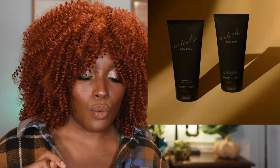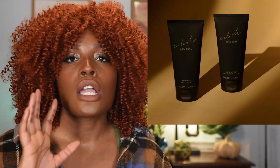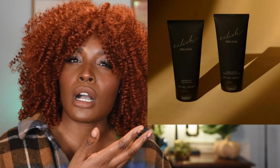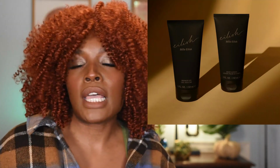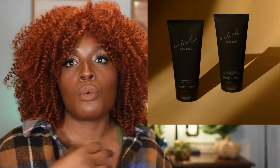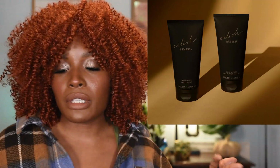Billie Eilish has come out with not only a body lotion, but also a shower gel for the Eilish scent. I think this is fantastic and brilliant. I mean, their first perfume was really popular, and I don't think the second perfume was less popular than the first, right? So coming out with products to allow somebody to have that scent throughout their hygiene steps is really smart. And also, if you put a body lotion on, it allows your perfume, cologne, whatever, even your body mist, to stay on your body for a longer period of time. So I think this is really smart.